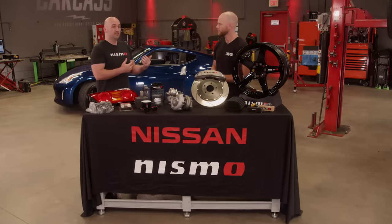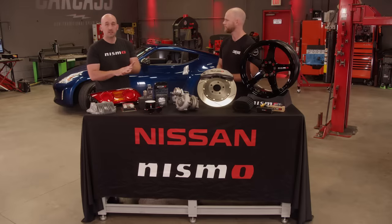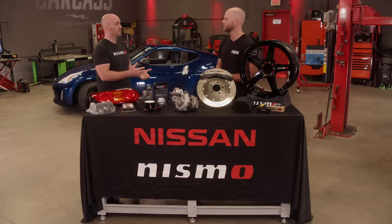On the other side of that, there's a whole team in Japan that makes cars. So they're the guys that take a 370Z and make a Nismo 370Z, or they take a GTR and they make it a Nismo GTR, et cetera, et cetera. There's just a whole group of really smart guys that do a great job of putting these cars together and taking them to the next level.